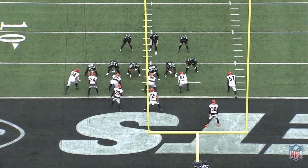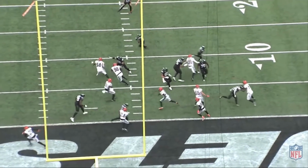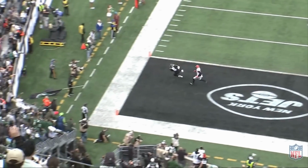Pretty wild that they had a few of these specials or trick plays, and they executed at a really high level. Fun to see. So that is a wrap. Mike White taking advantage of his opportunity. Big win versus the Bengals.